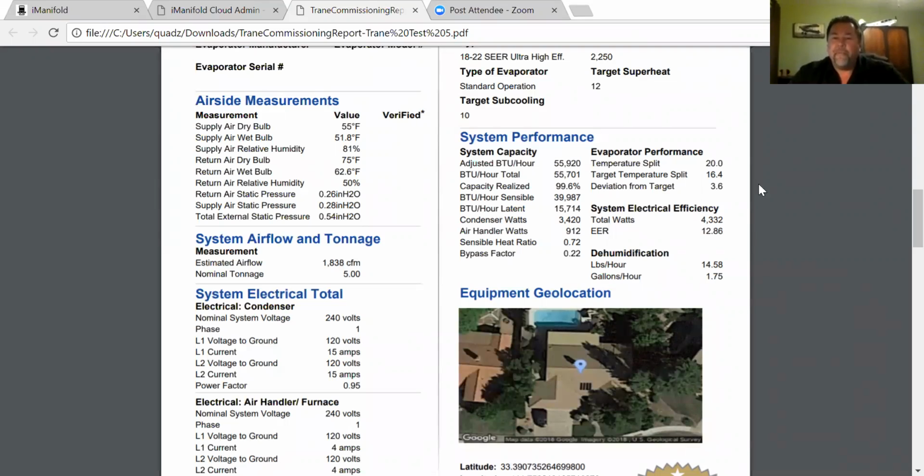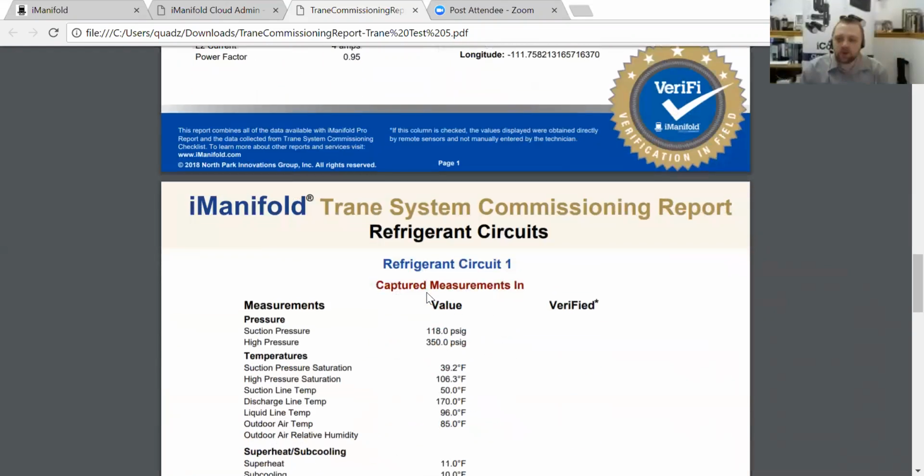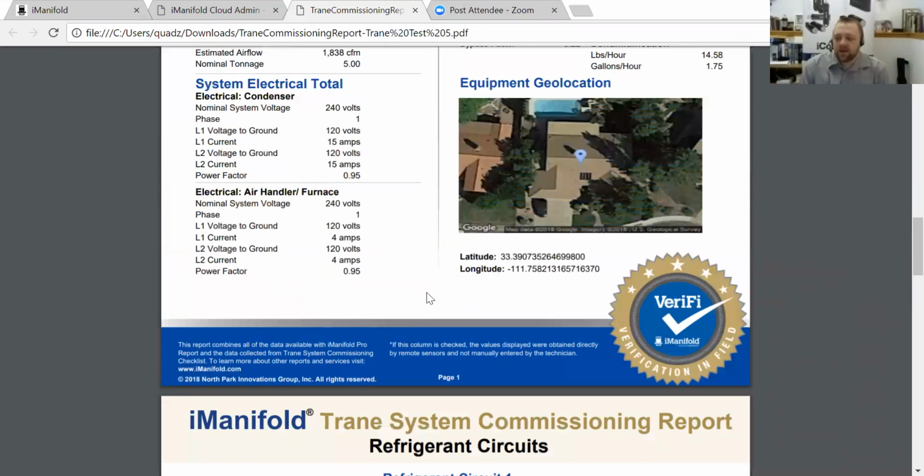Our evaporator performance is also shown. Our equipment geolocation. Now, if they had chosen to take a picture of the data plate or the equipment, would that show up on the report? This one right now, no. I'm going to show you something that we can do right now, though. We can add a whole photo page.